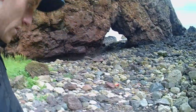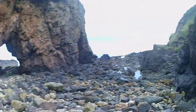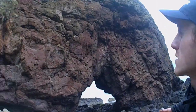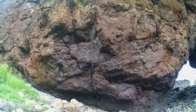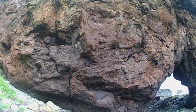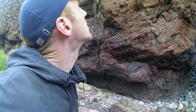Here we are, folks. I can't hear nothing but seagulls. The sea's quite calm. We're about to go underneath this giant beast. It's incredible that this piece of stone here has stayed standing and all the rest of it's falling away. Every year chunks of it fall down. Sometimes big chunks, sometimes small chunks.